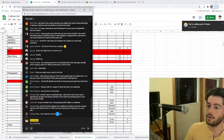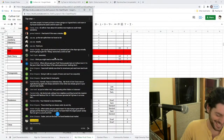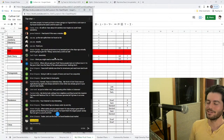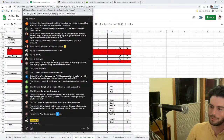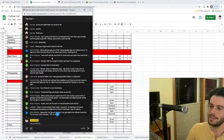Casey Jones said, "Okay, we'll have about 30 varieties now. Maybe we could trade sometime." All right, you're making... She's going to go to the farmer's market. She's going to bring her fig trees. And what's the other guy's name? And Zach is going to come in with some produce or whatever. Match made in heaven, okay? You heard it here first. We did it on the Ross Ratty YouTube channel. Okay.